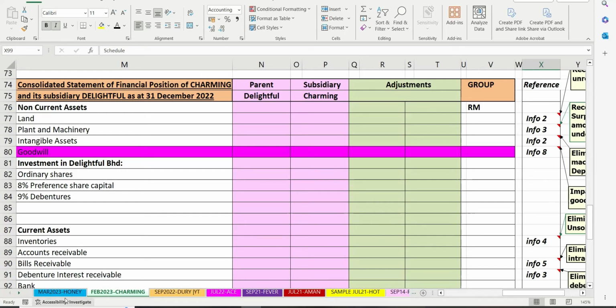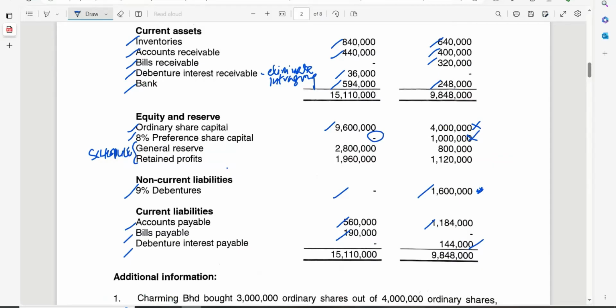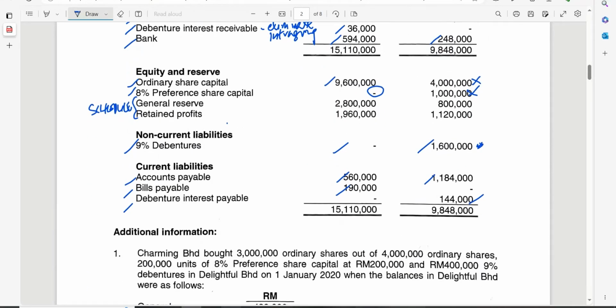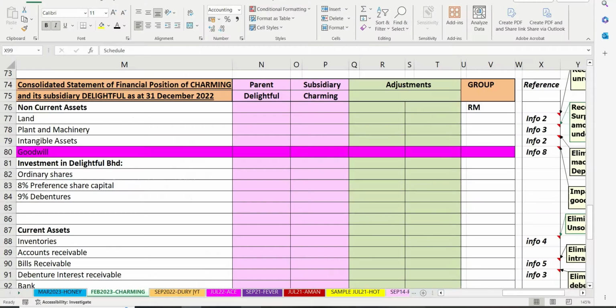Which is Delightful, the parent company. And you would see that the parent company is Charming. The subsidiary company is Delightful. So we need to go and change that. So I put here Charming. And this one should be Delightful. Okay, right, this one is Charming.